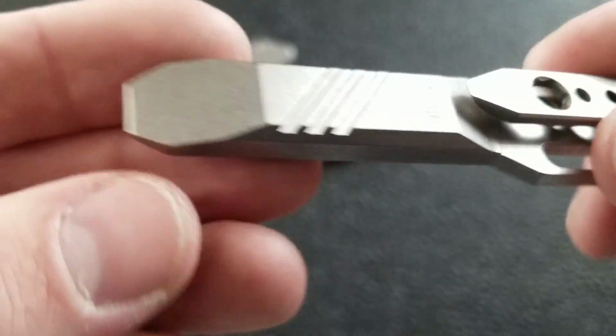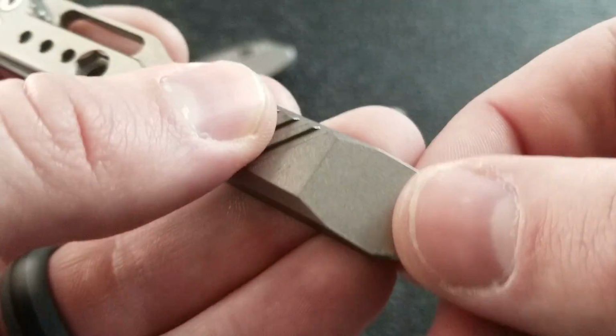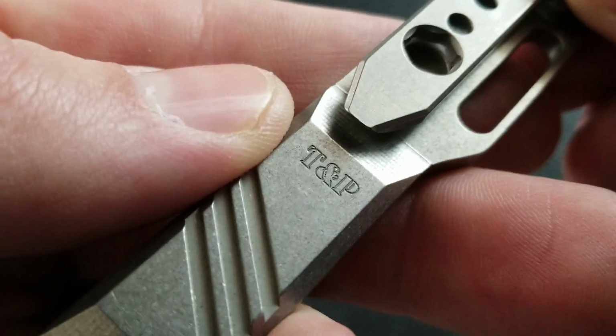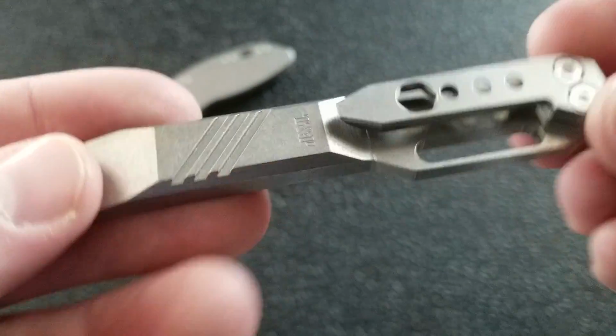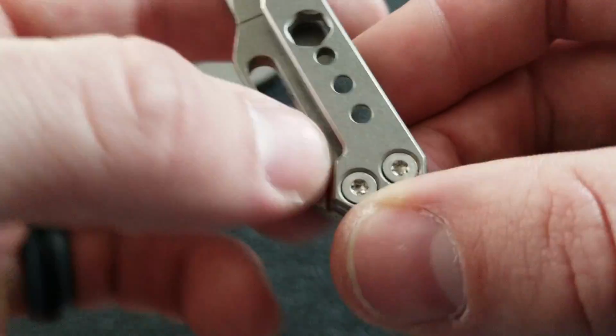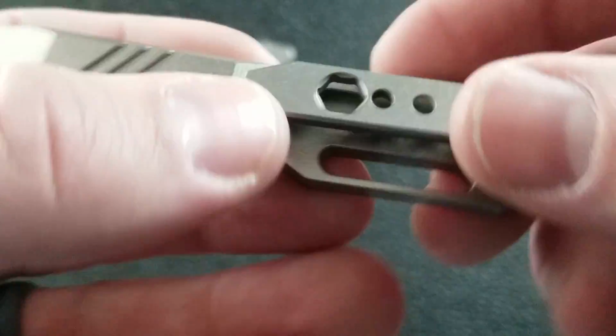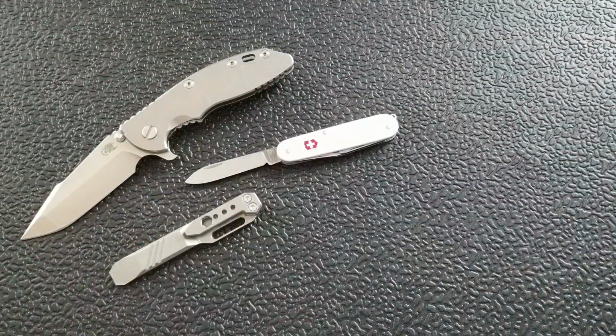Or if I don't have it, then I'm going to use this pry bar. That's great, because I don't care about dulling this up. It's already dull. This is a T&P tiebreaker. I found it on Etsy. It's made out of solid titanium. I think I got it for about $50. It's got a pocket clip on it, a nice little lanyard thing here, and it's got a 1/4-inch bit holder, so that's fun. It's got a bunch of other uses there, but definitely something I carry on my person every single day.